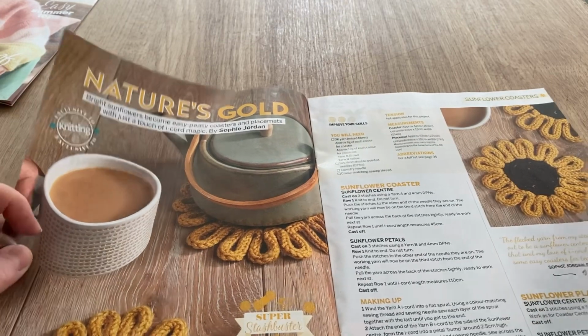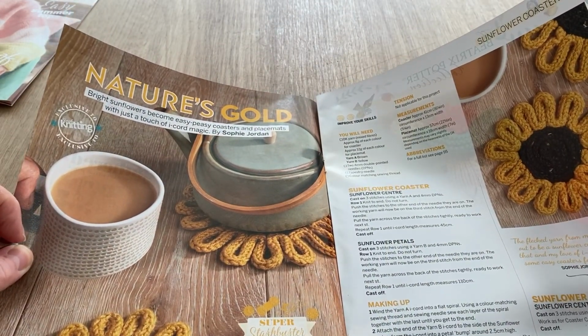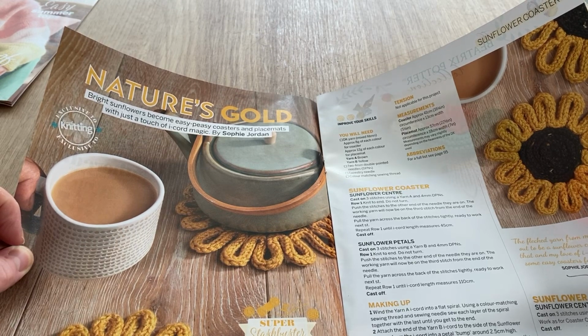Nature's Gold. Bright sunflowers become easy peasy coasters and placemats with a touch of I-cord magic by Sophie Jordan.